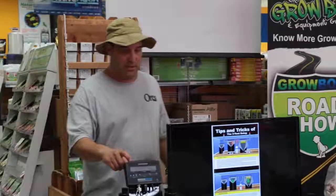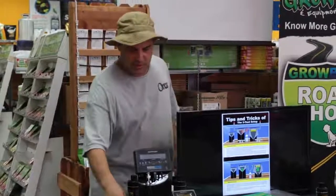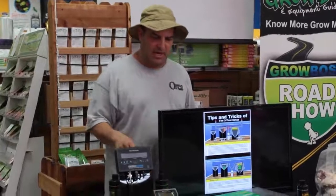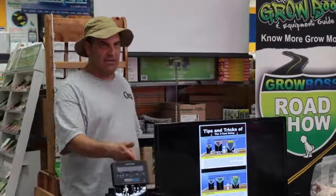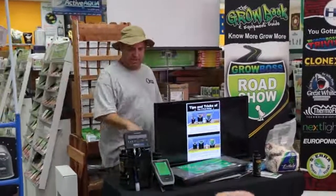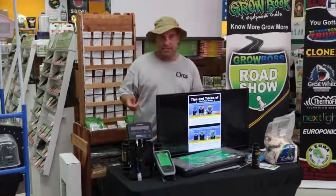This is a GrowBoss meter. It's a continuous meter. You put this in the water, you hang this on the wall, and it lets you know. Here's a new meter from HM Digital, the HydroMaster. It's got a battery in it, so when you unplug it, you can walk it around and use it like a handheld meter.